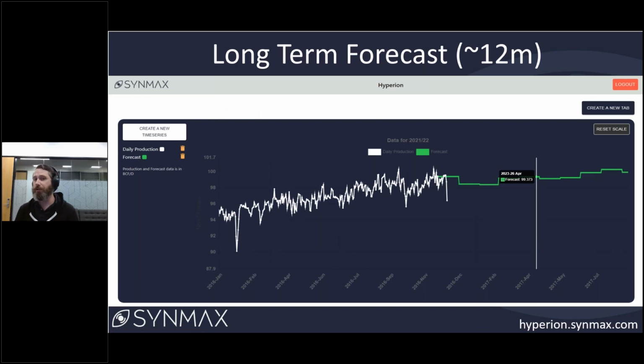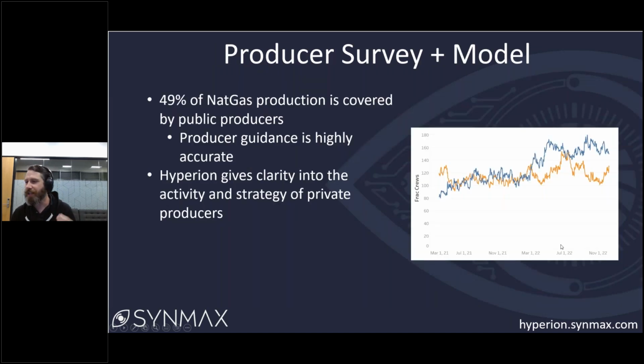Now let's move on to the long-term forecast, which, like I said before, is 12 months. So the long-term forecast is based on a slightly different method. It's a different model, but you still may be familiar with it. It's called the producer survey model. And it is, in my opinion, the most accurate way to model natural gas production into the future, looking outside of the range of the short-term forecast.